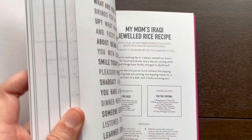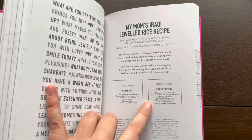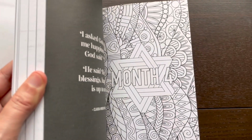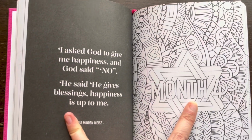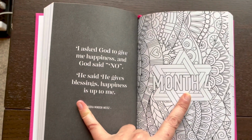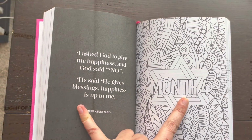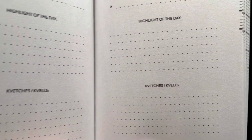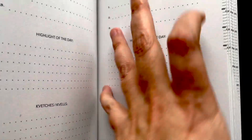And I'm super stoked to try this. There are all kinds of beautiful recipes and prompts and things that remind us of Jewish culture and practice, quotes. I asked God to give me happiness, and God said no. He said, He gives me blessings, happiness. It says here, I am grateful for, highlight of the day, catches and fells, very, very Jewish.